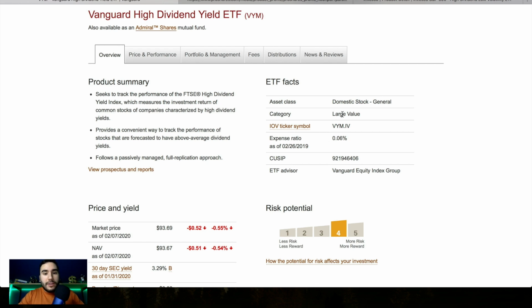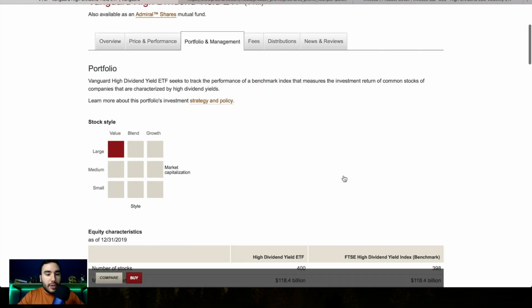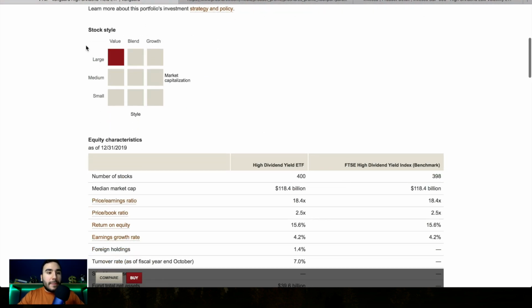So going back to what I said about large value, I think it's on this tab. Let me see, portfolio and management here. We can see the stock style and the market capitalization and just the style in general of this fund. It's more large cap and it's more focused on value, right? Some other ones could be medium cap, focused on a blend of value and growth, or medium growth or small growth, which would be very risky.